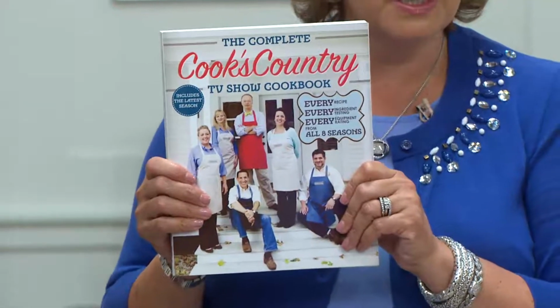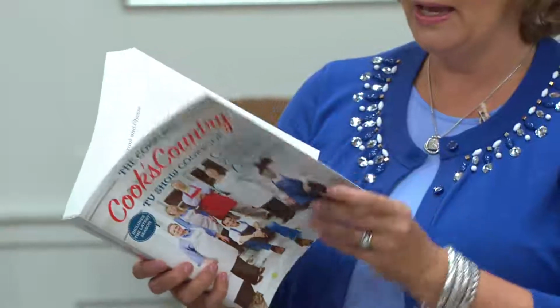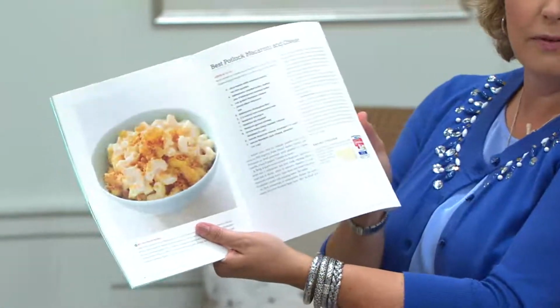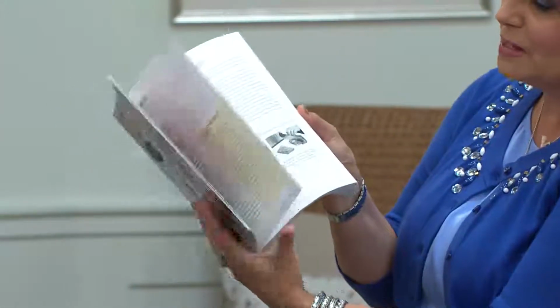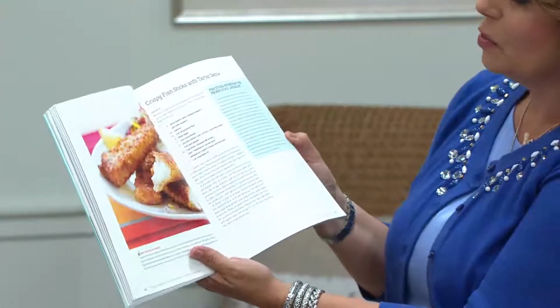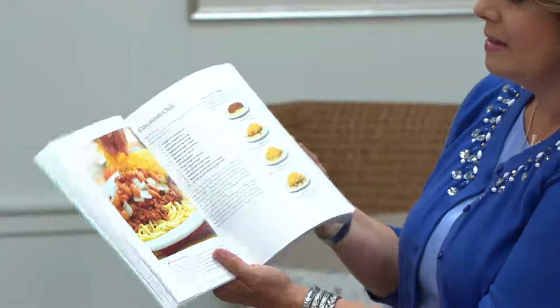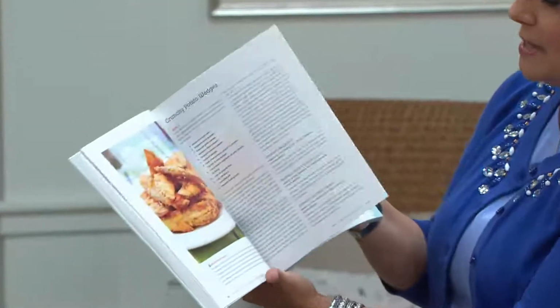Over 300 recipes here, but let me just show you again. There's that beautiful potluck macaroni and cheese. Every one of these recipes is going to have these finished photos. And again, crispy fish sticks. Here's that extra crunchy fried chicken, a brisket recipe, Cincinnati chili, crunchy potato wedges.